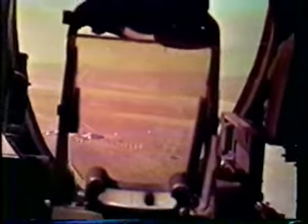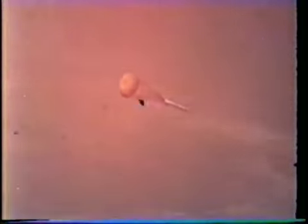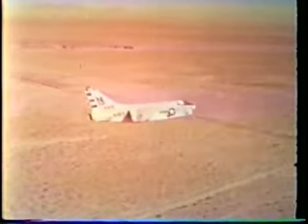This is an actual retarded lay-down delivery using a practice weapon. Aiming through the gun sight is accomplished with the sight depressed. When the pipper crosses the target, the weapon is pickled manually. Lay-down is a very accurate method of delivery. Just before the weapon is to detonate, the airplane is pulled into a 15-degree climb with the tail toward the blast. With the thermal shield closed, this attitude provides maximum protection from weapon effects.